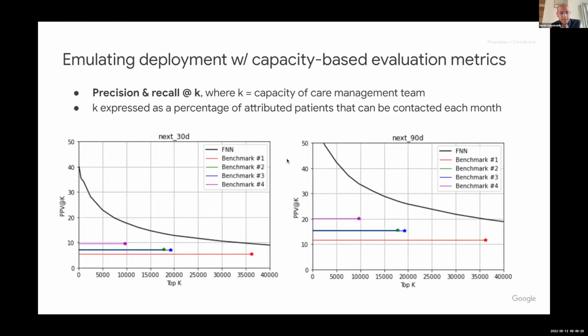Okay, and so then this is one of the key results. Again, this is early work that is still in development, but you see here two figures where we're trying to emulate deployment with these capacity-based evaluation metrics. Specifically, we're focusing on precision and recall at K, where K is the capacity of a care management team. As we found from their current workflows, they have a fixed capacity per week or per month of patients that can be reached out to. The key metric that is most relevant is the precision and recall within those capacity constraints.